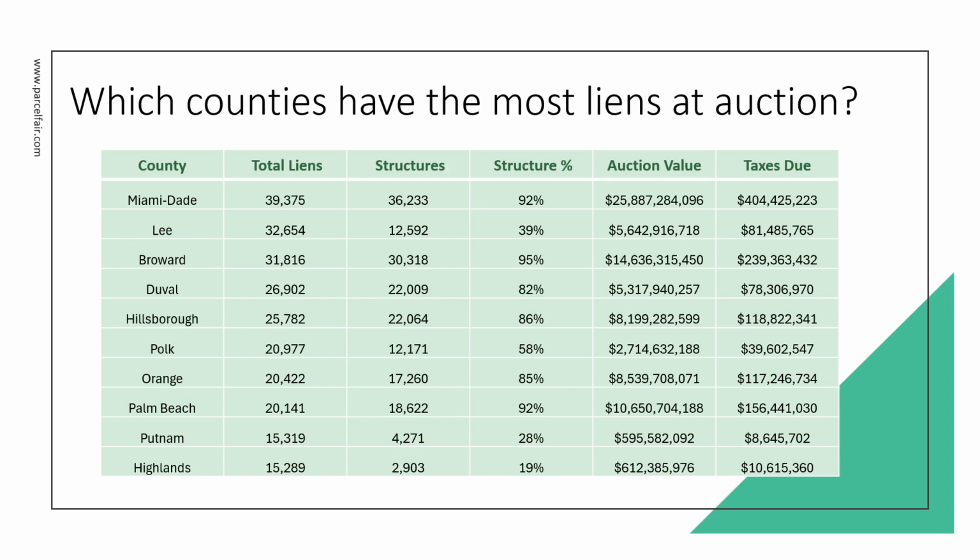So that's a good snapshot of those top 10 counties. You'll notice we go from about 40,000 liens in Miami-Dade to Highlands, number 10, which is still over 15,000. So massive auctions on our hands here.